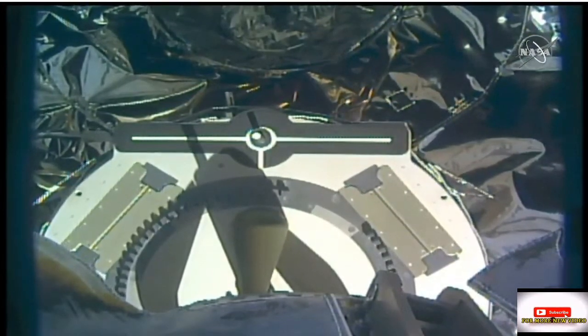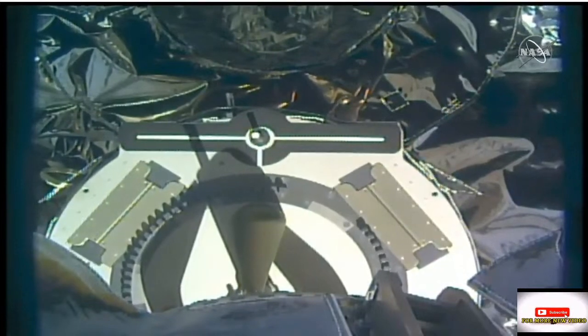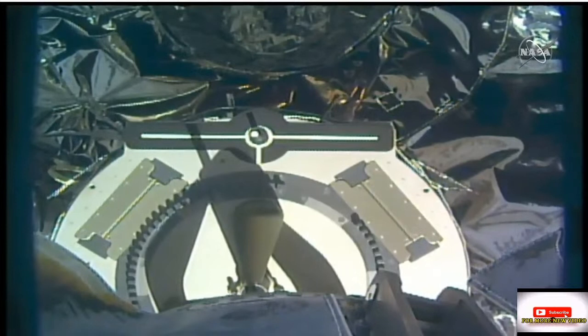Proceeding to back away. Carrier pin has exited the lee. Copy. Pin has exited the lee.